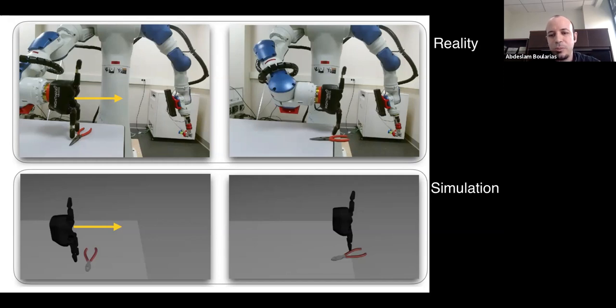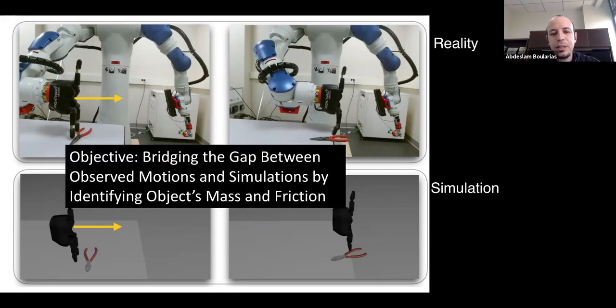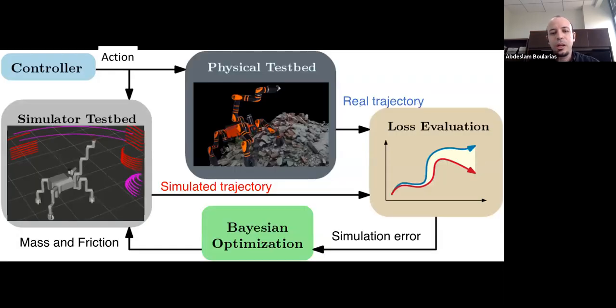You can observe how the object is moving, and then from there infer its properties. So the goal of my research here is to bridge the gap between observed motions and simulations, so between what happens in reality and what happens in simulation, by using images that we get from reality. And we do that by identifying the object's mass and friction parameters. Because if you know the mass and friction with the support surface, then you can pretty much predict how the object is moving. So this is an overview of the approach, and this is how it works.